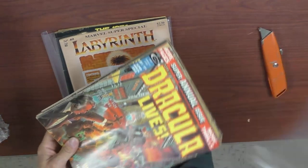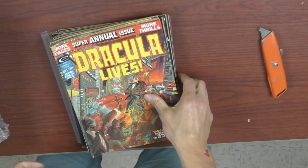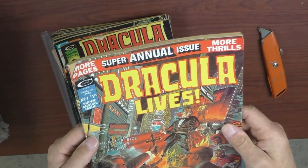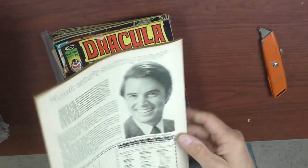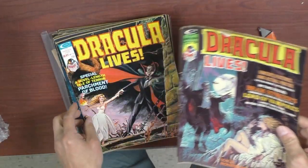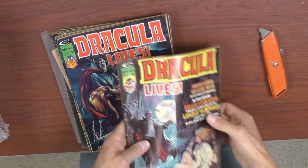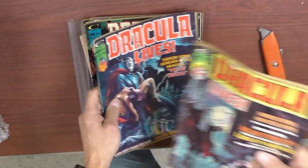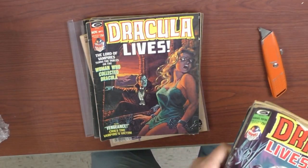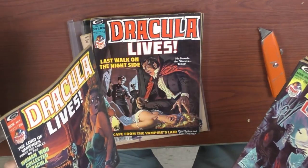All right. Dracula Lives. Oh, it's an annual. Number 1. Dracula Lives. These covers are cool.